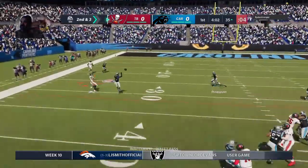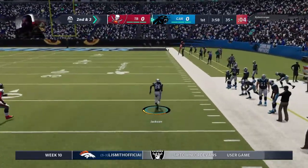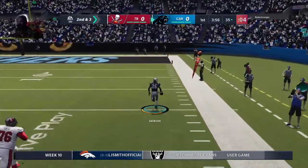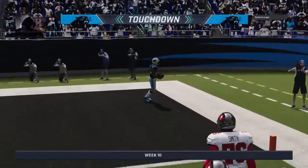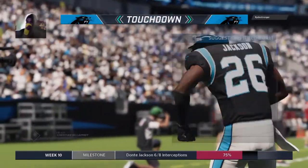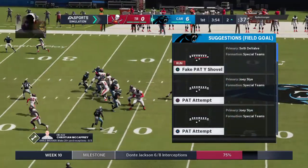Brady now to throw. Looking for Evans, and it's intercepted. Dante Jackson picks it off. Touchdown. A rare pick six thrown by Tom Brady.